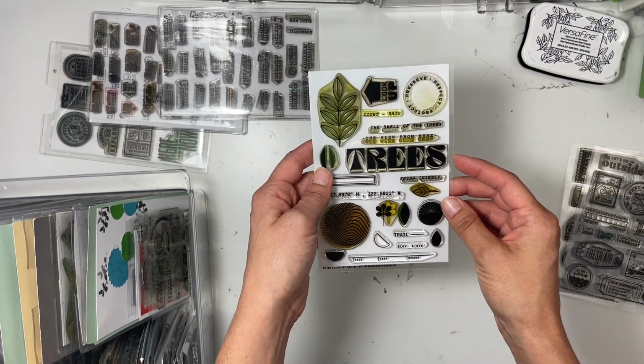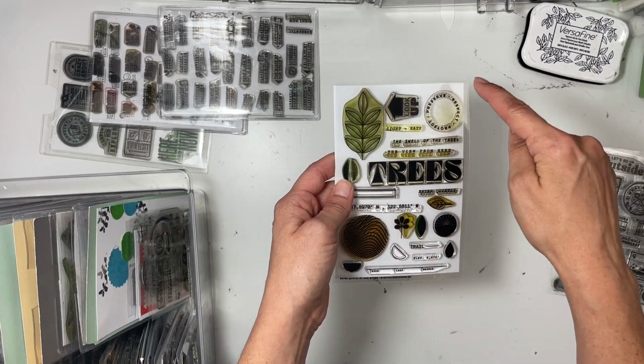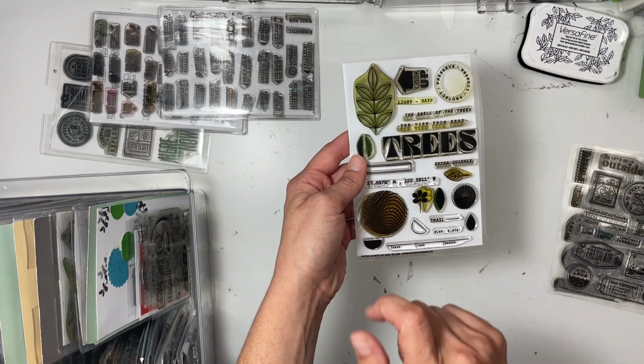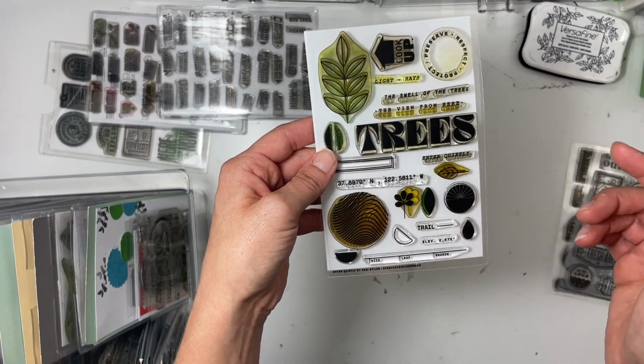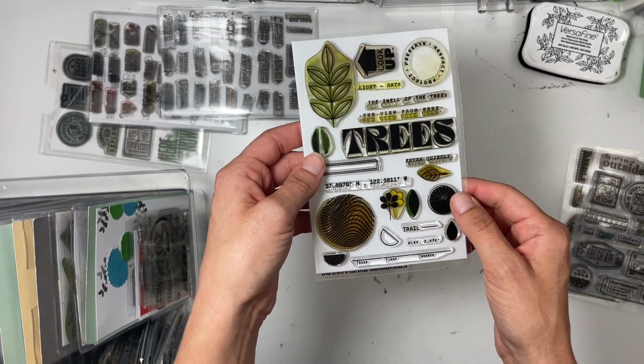This is called Enter Quietly, and it has trees, the smell of trees, preserve, respect, and protect, a leaf, a little thumbprint like for the wood grain. I love it. I can't get enough of it. And the longitude, latitude, I believe is from Muir Woods.